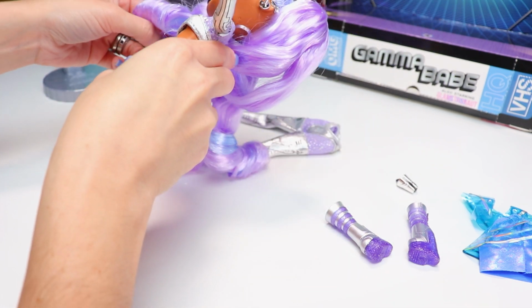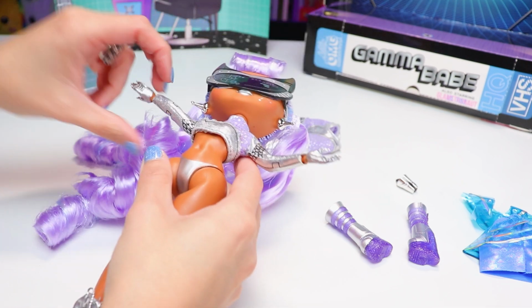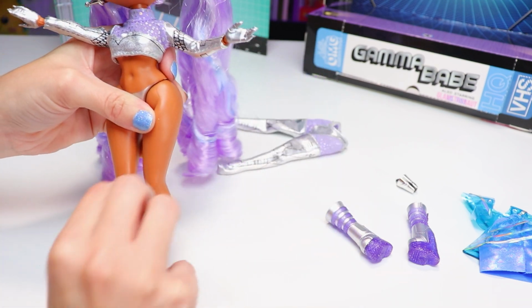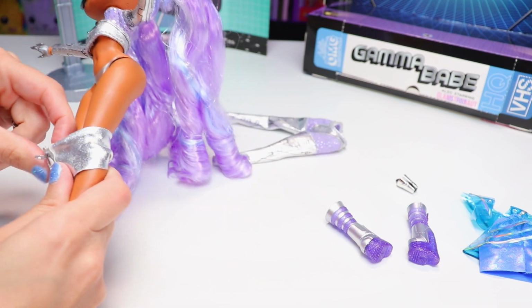I'm in a much better mood. Whoop, whoop, whoop, the hair. No, don't ruin the hair. It's stuck on the hand, stuck on the hand. Oh my goodness. This is like a mission. When you're trying to keep your dolls perfect, that's when they get messed up. I've noticed.